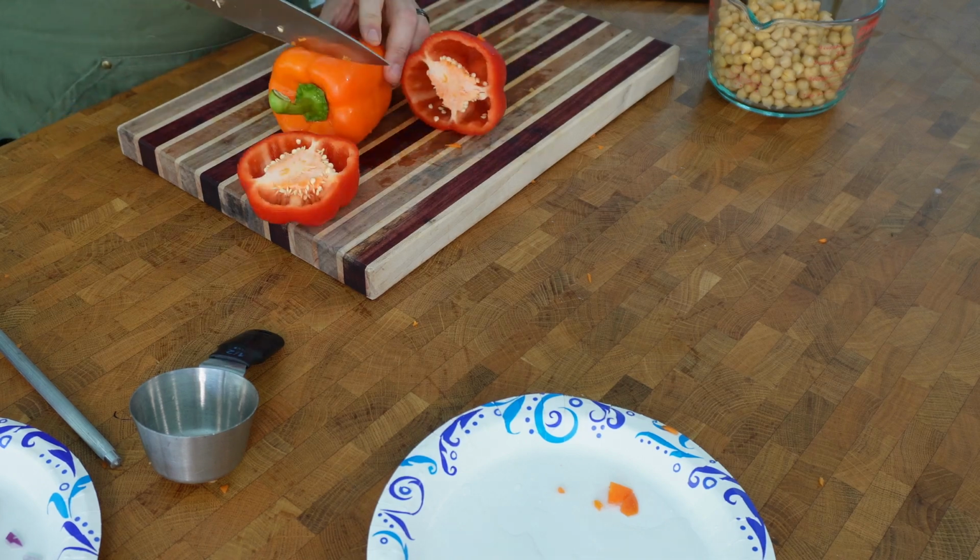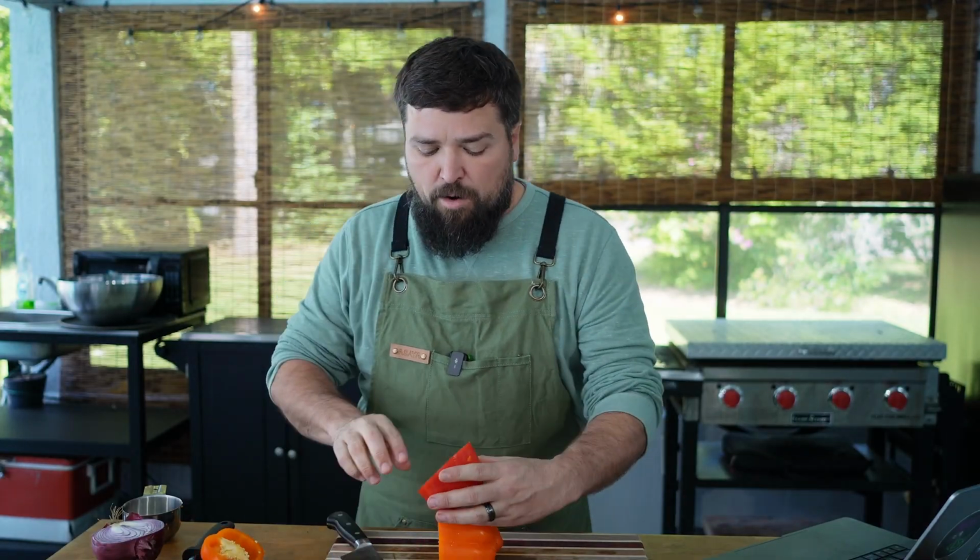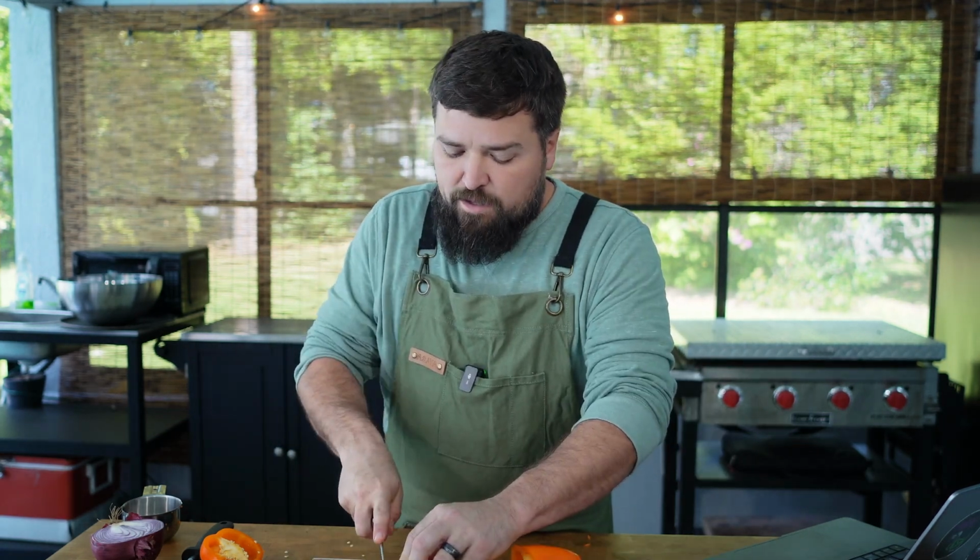So we got a red one and an orange one. I thought the pack I bought would come with green as well, but it didn't. So we're just gonna do red and orange. These are also diced up.